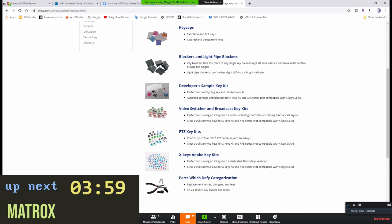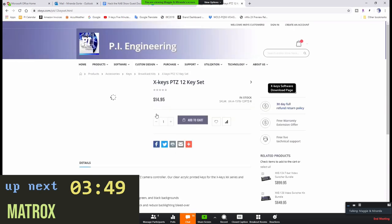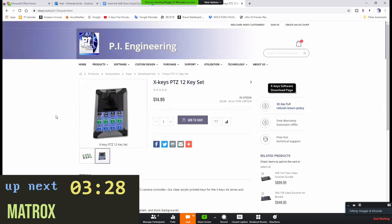Now what is that PTZ key kit? Oh, I guess that's for the keys. Yeah, that is actually part of the giveaway. That set of 12, I'm not sure if you had that in your giveaway, but we are going to include that. These are acrylic keys that we make in-house. Anyone who has an xKeys right now has probably seen the legends that go underneath the keycap. Well, these are actually acrylic printed keys. We've made a couple of different sets, like our broadcast key set and our Adobe sets. This is our PTZ set. We're going to include that with the xK24 for your buddy. I don't know if he would actually use them, but that was part of the deal. So he's getting them, and for anyone who has an xKeys dedicated to a camera, this is a really nice little accessory.